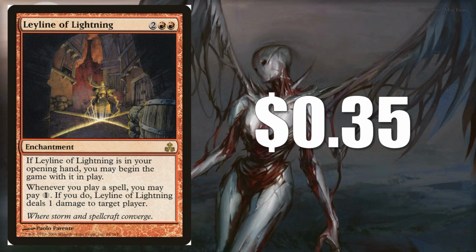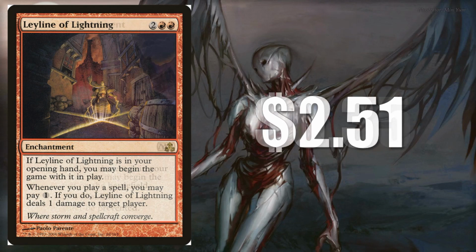The problem with this one is it's just simply not doing enough. In Modern, it's too slow in like a burn deck or something like that. In Commander, it's just underwhelming because people have higher life totals and such. It's just not that impactful. It's cheap, I'll give it that.